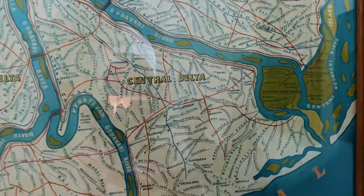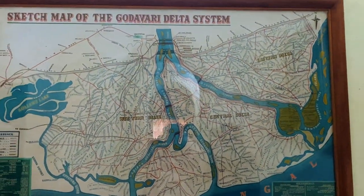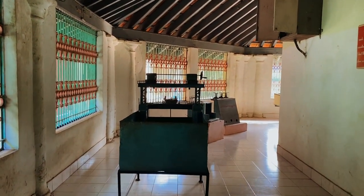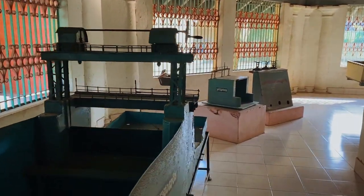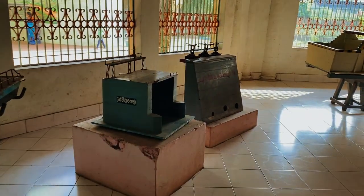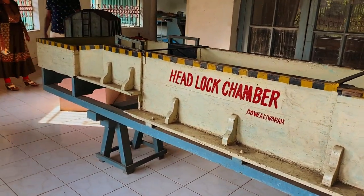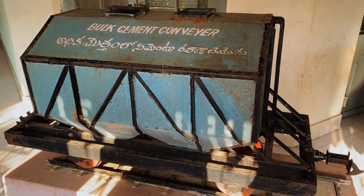in the day, constructed the mighty anicut across Godavari River and converted the lands of East and West Godavari districts fertile. The museum also narrates how the present Cotton Barrage was constructed with advanced engineering technology. A lot of models collected from various places and projects are exhibited in this museum. The machinery of various types which were used at the time of construction of the old anicut are also preserved and kept open for the viewers.